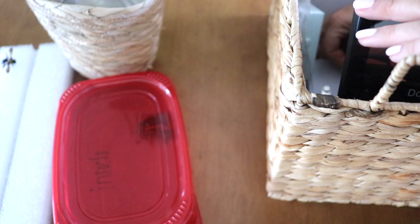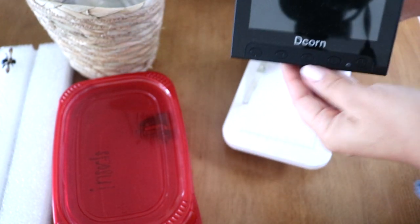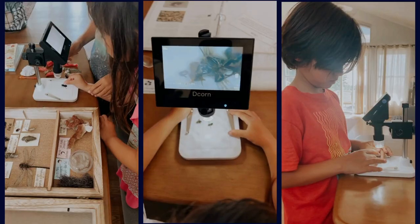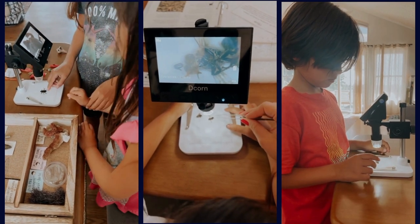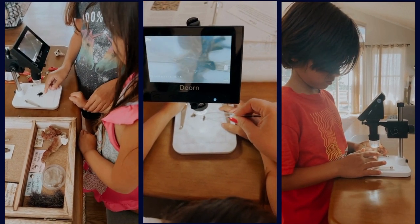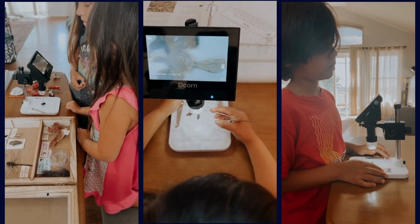So let's jump into some of the tools and supplies we utilize often in our study of insects and observation of our specimens. We have a new digital microscope. We also have a binocular microscope. However, the light stopped functioning. I am going to attempt to repair it, but meanwhile, we've been enjoying this new one.